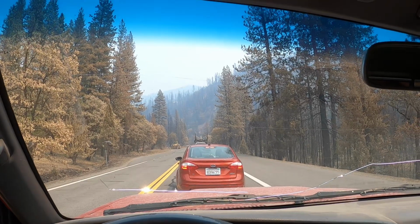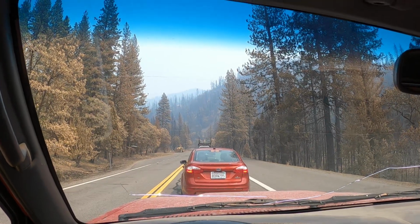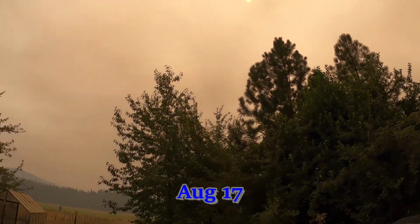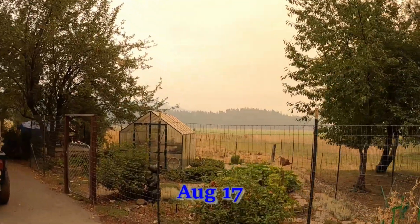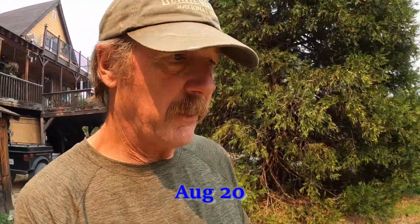It is the 16th of August, a little over a month after this fire started. Yep, that's the sun. Well, fire ran through Janesville last night, and probably did some major damage. Well, it's been a few days since I've done an update. The fire continues to burn around Indian Valley. We're kind of surrounded by black now, which is actually a good thing, because we're safe here.